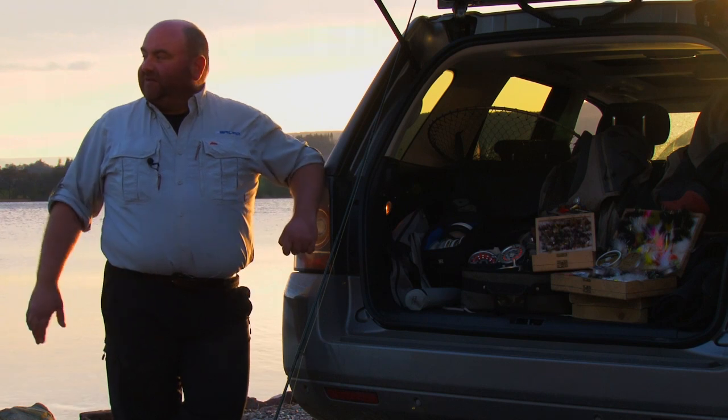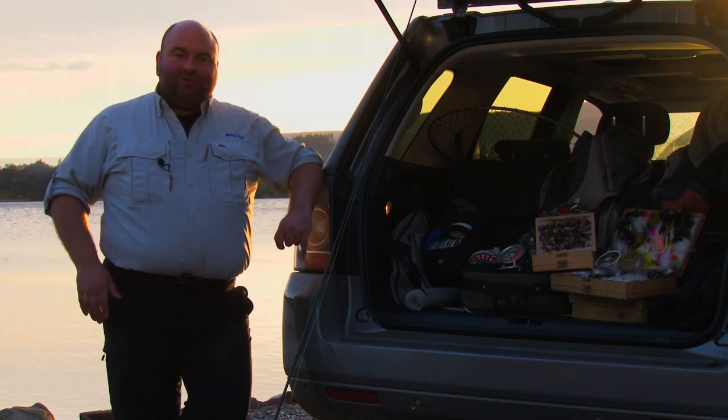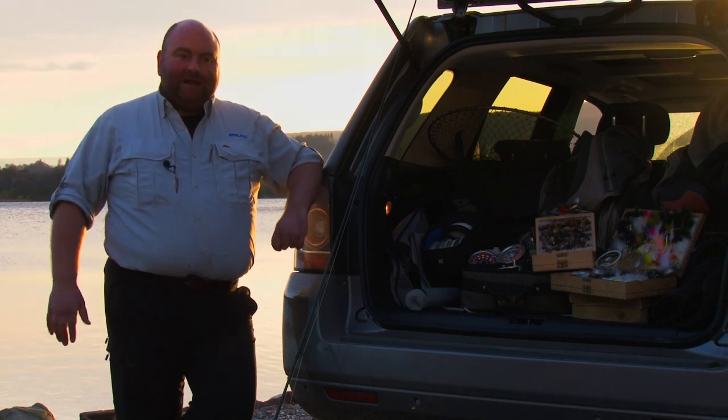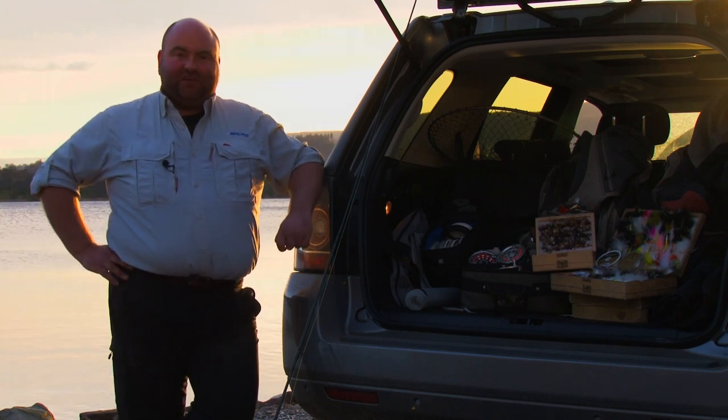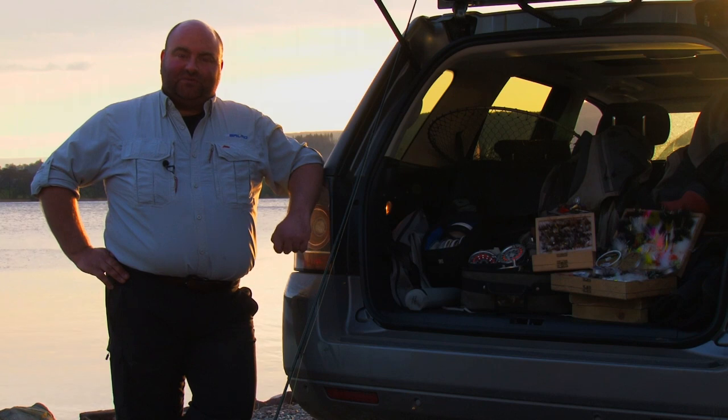So a good bit of variety, and just chop and change till you find what works, and you should have a good day. And certainly the quality of fishing here and the amount of fishing here, there's always a good day to be had. So we'll go and give it a try.